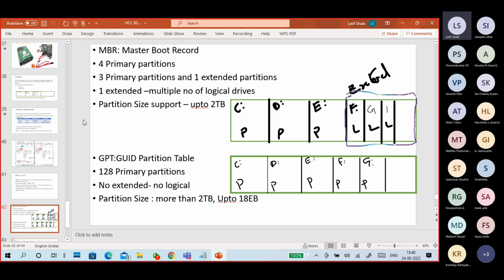If you initialize it as MBR, the partition style is MBR, so you can create 3 primaries and the fourth one becomes extended only. The entire fourth one becomes extended, and in the extended partition you can create multiple logical drives. Earlier we could create 4 direct partitions. After 4 partitions, even if there is still space, you can't use it. So you have to adjust with a maximum of 4 primary partitions, or go with 3 primaries, and the fourth one becomes extended, then in extended you can create logical partitions. Each partition's maximum supported size is 2 terabytes.